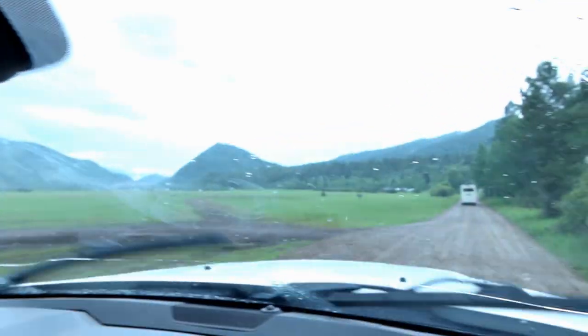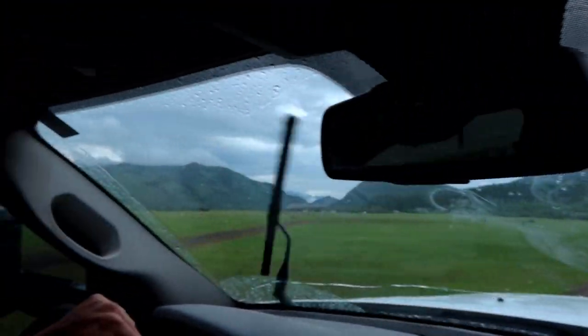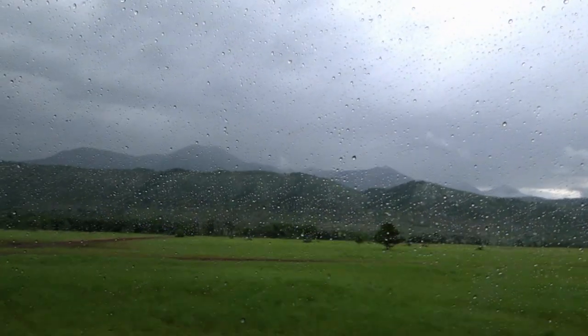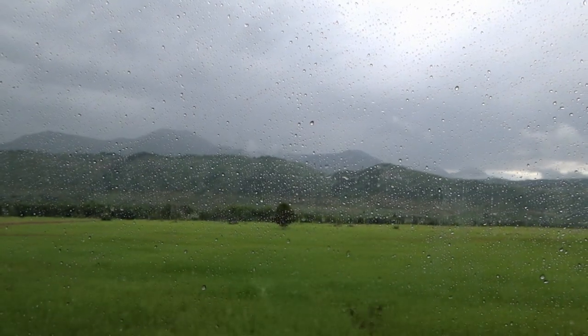Yeah, so I'll show you guys over here. This is the biggest boondocking area, and there's tons of rigs. You guys can see there's rigs right there and over there. Lots and lots of space. Oh no. Yeah, that's the sheepdog. He's a wanderer.